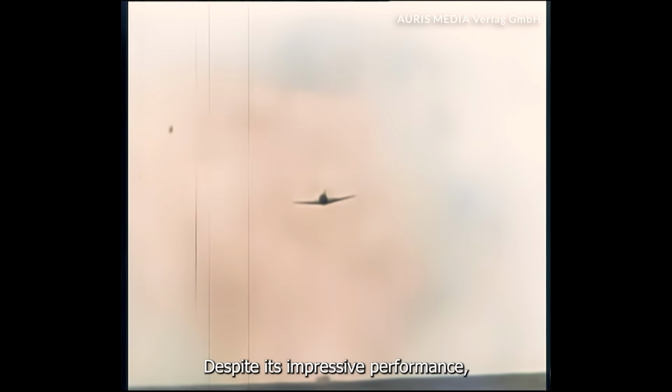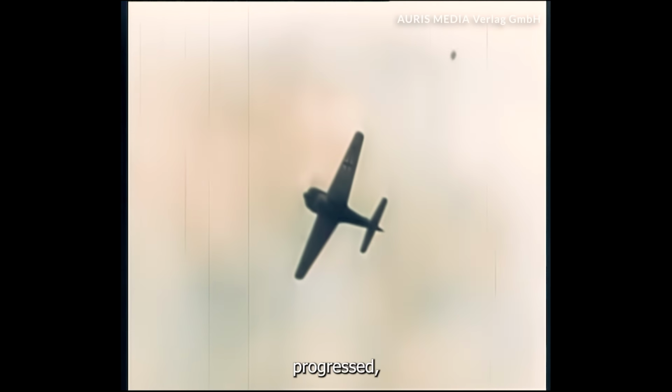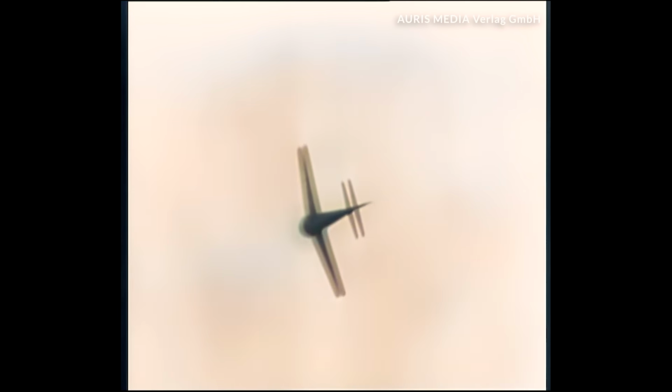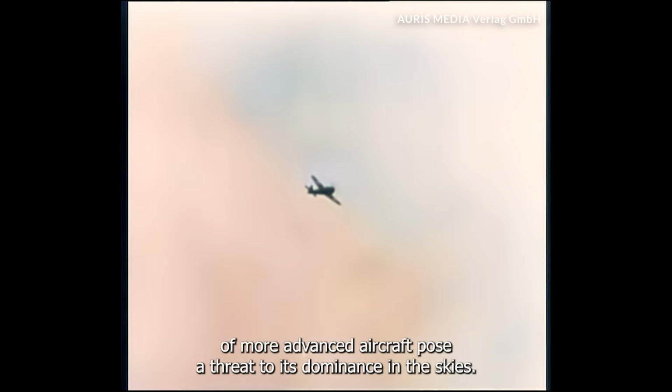Despite its impressive performance, the FW-190 faced challenges as the war progressed. The Allied forces developed new tactics and technologies to counter its strengths, and the introduction of more advanced aircraft posed a threat to its dominance in the skies.